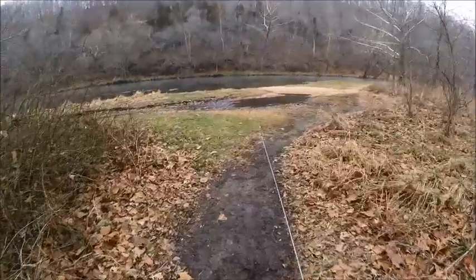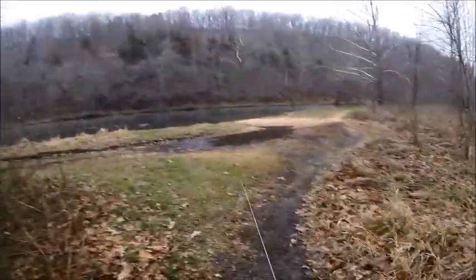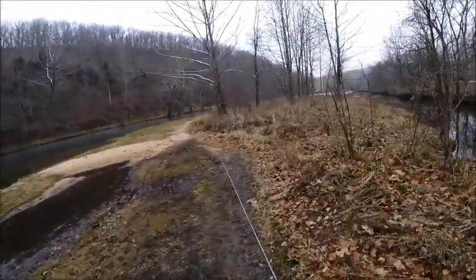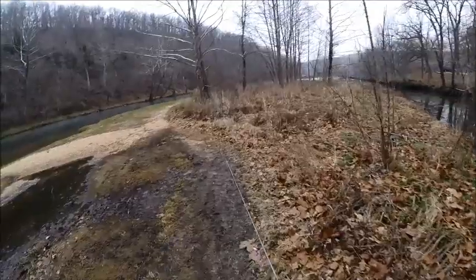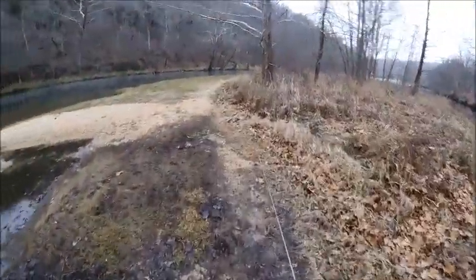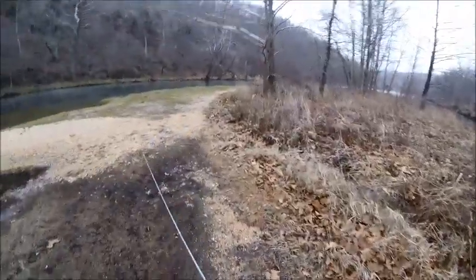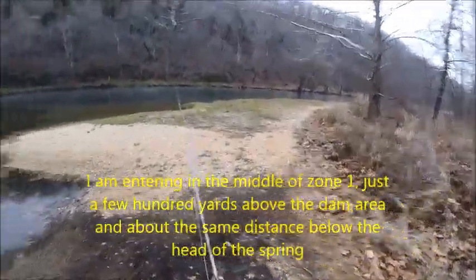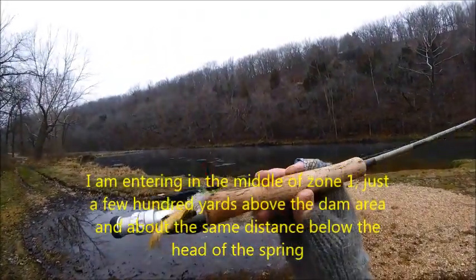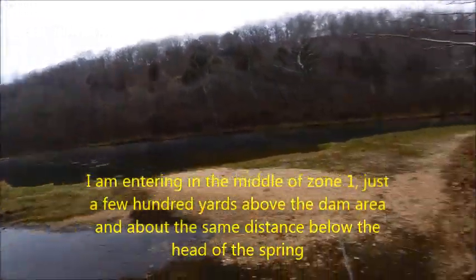I'm going to try to give you some background info on the three zones all the way down to the river. Maybe even a video from the river. And this is a great time of the year to be out here. Today I've got my 6-weight. I've got a 3X tippet with one of my cream-colored trout candies. And we'll see. I don't know how things will go.